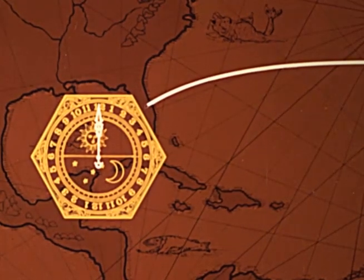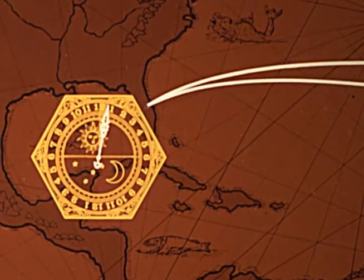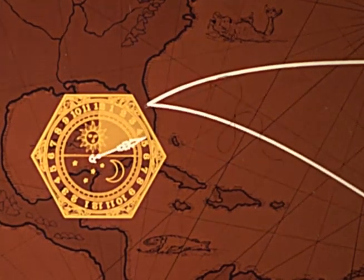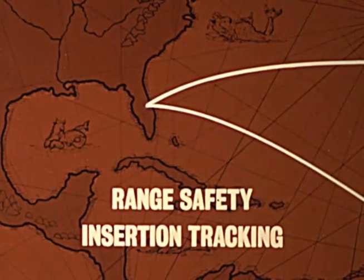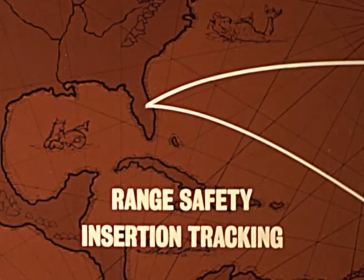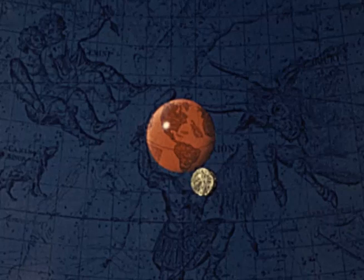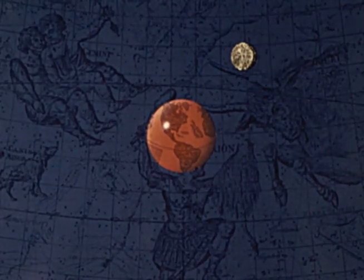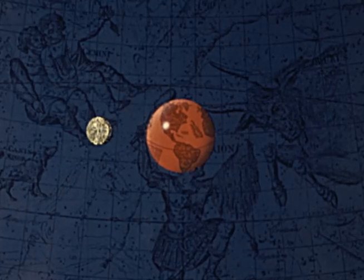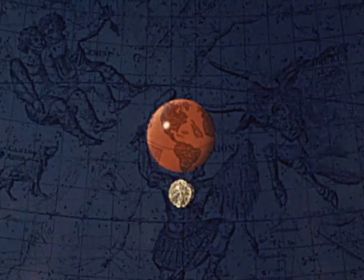Reviewing then, the duration of the daily window is directly dependent on the range of launch azimuths or directions in which you can launch, as restricted by range safety and insertion tracking requirements. Before proceeding, it is necessary to take a look at the Earth-Moon geometry. The Earth-Moon geometry combined with the launch azimuth constraints is what defines the duration of the daily launch window and the time during the day when it will occur.